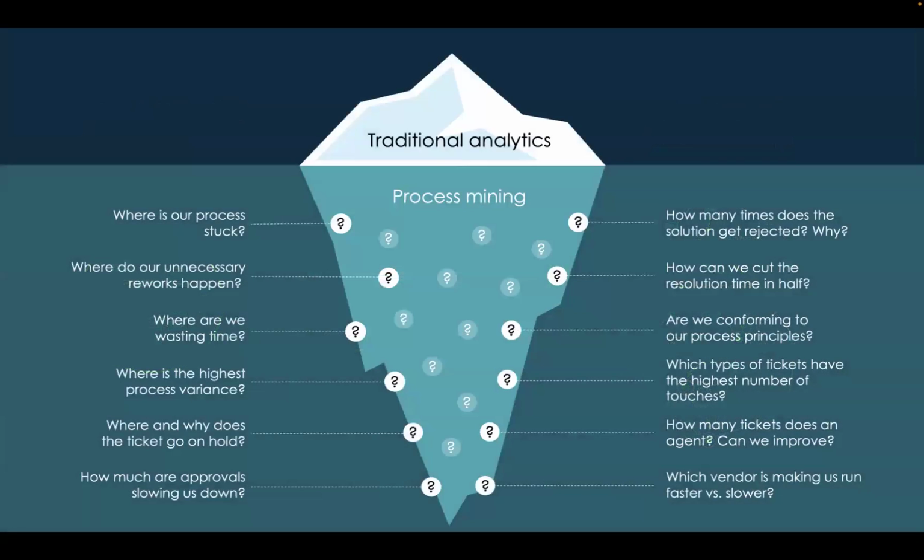So whereas traditional analytics will allow us to answer a lot of the what questions about our process, mining helps us answer the whys. So things like, where is the process getting stuck? Where is there any sort of unnecessary rework happening? Where are there incidents or cases ping-ponging between different groups or teams? Where aren't we conforming to the process we've designed?